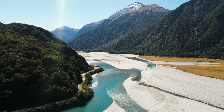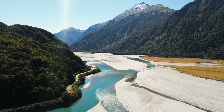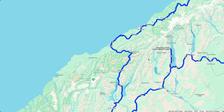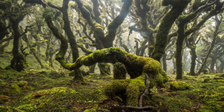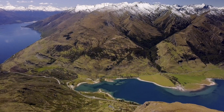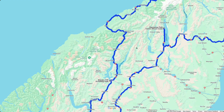But this is one of the most stunning drives, and you get from the west coast over the Haast Pass, which is here in the Southern Alps, basically a natural barrier between the western side of the South Island and the eastern side. So the west coast is wet and the east coast is dry, so you have a radical change in landscape when you come into the Otago region.